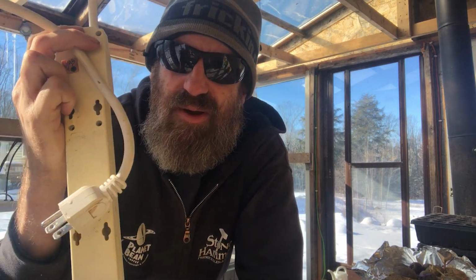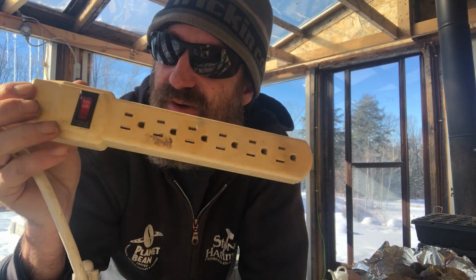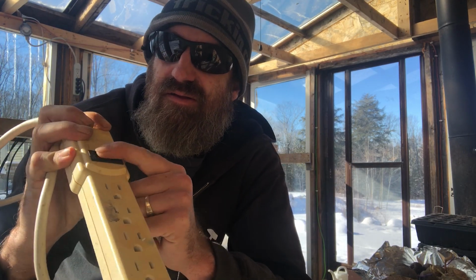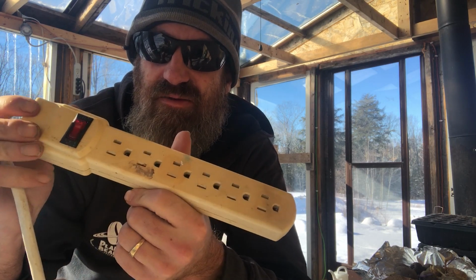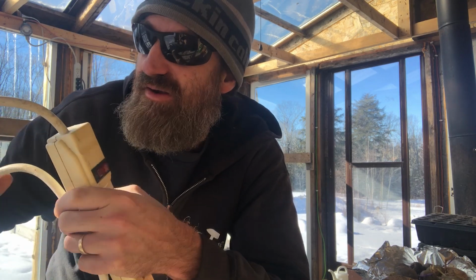It's time for a quick update on the winter greenhouse to see what we've managed to sprout out here. So I got out here this morning and I found that one of our power bars died on us throughout the night. I don't know what happened to it, but it's no longer working, which caused the heater to shut off all night. So that's why it was so cold in here this morning.